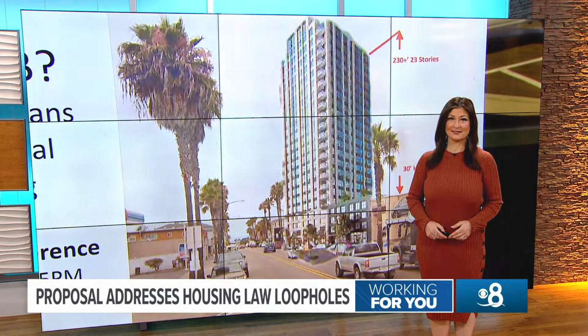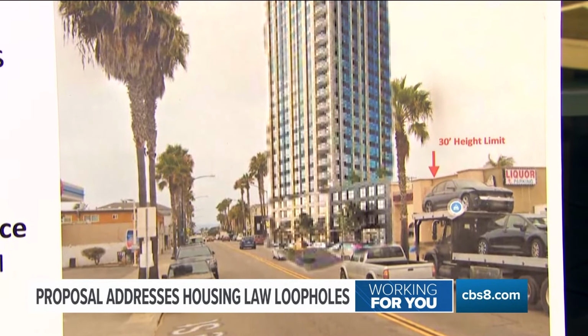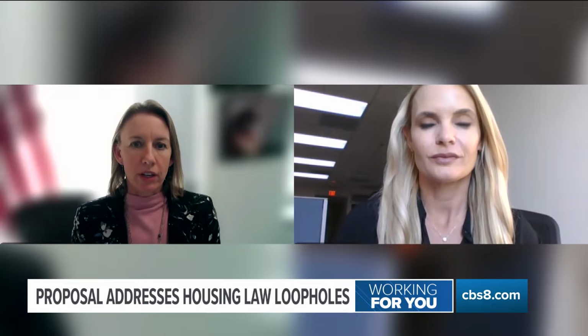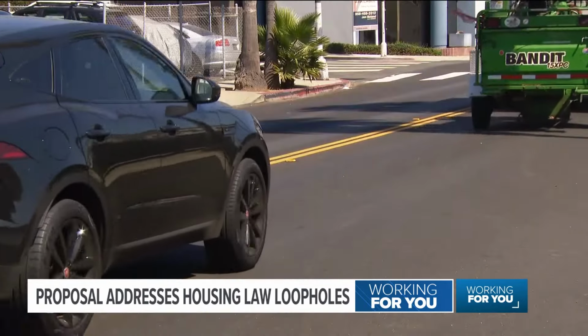Developers want to build a 22-story mixed-use project here on Turquoise Street in Pacific Beach. Senator Catherine Blakespear says they use loopholes to get approval, which her bill addresses, but some say it doesn't cover them all. "I'm trying to prevent the exploitation of our housing laws." Which Senator Catherine Blakespear tells me is exactly what's happening on Turquoise Street in Pacific Beach.